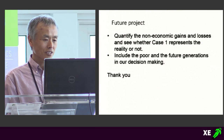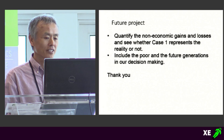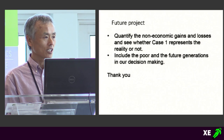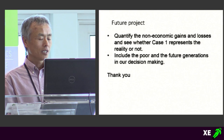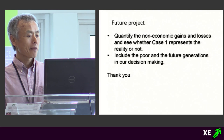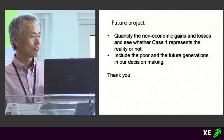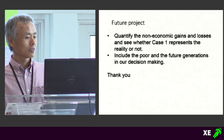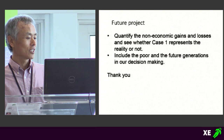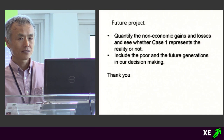So let me finish with this: it might be nice to add non-economic gains or losses in our calculation. To do that, we may have to quantify the non-economic gains. Normally, it's a very hard job, and normally we ignore this part. But if you add this in aggregate, then we may be able to see whether case one is really representing the current situation. By doing so, we may be able to include the poor or the future generation in our decision making. Okay. Thank you.